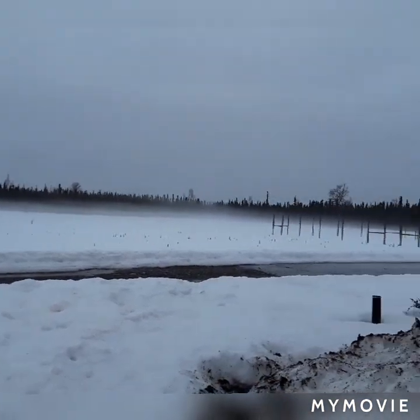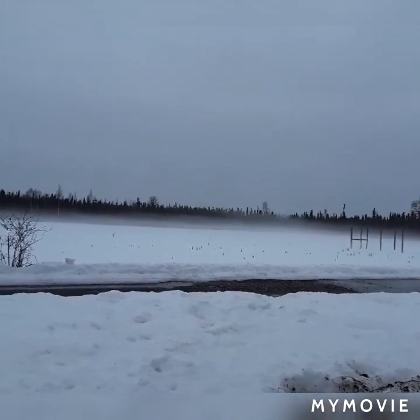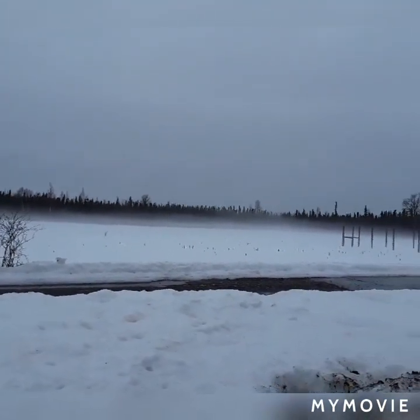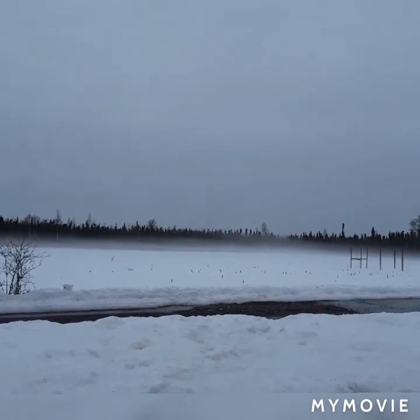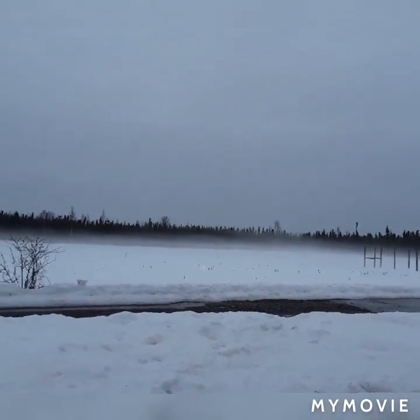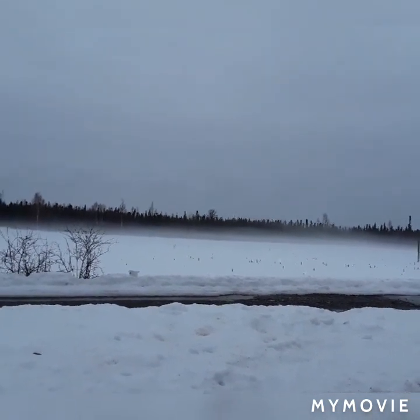You can see that little low layer of clouds and fog just hovering over the ground. Kind of shows a little bit of the water cycle here, how we have precipitation coming from the ground and water vapor rising into the sky, into the clouds. All part of the water cycle.